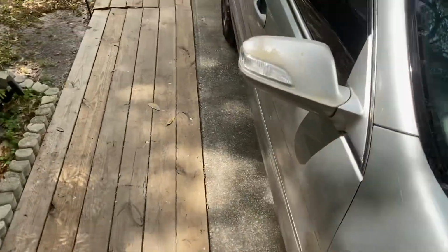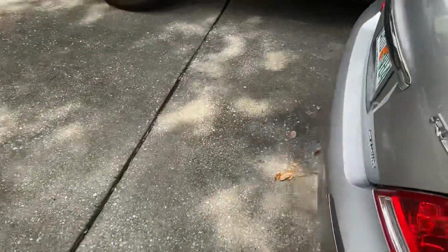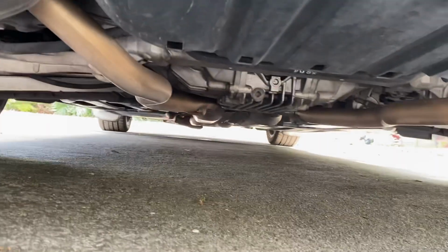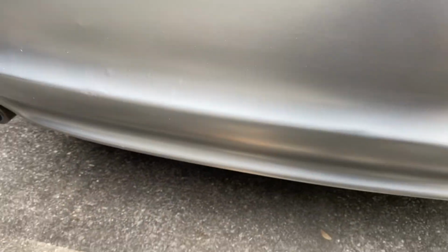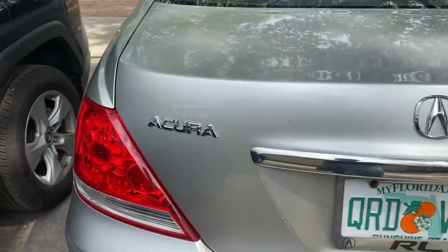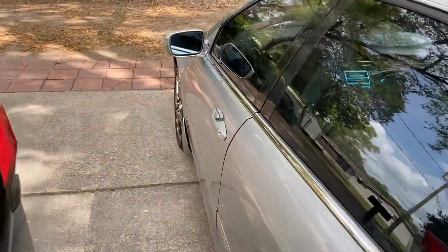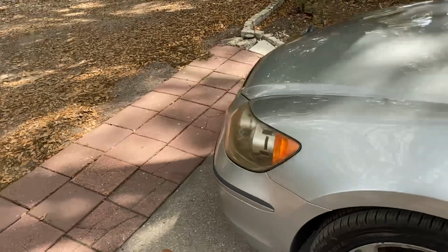Let's come around in the back. This is an all-wheel drive, Super Handling All-Wheel Drive. So you do have a differential in the back. You can see that's the differential in the back. And then up ahead, you got the transfer case. These things have their own fluids, so I always go ahead and change the fluid. For the rear differential, I use the Acura all-wheel drive fluid, and I change that every 30,000 miles.